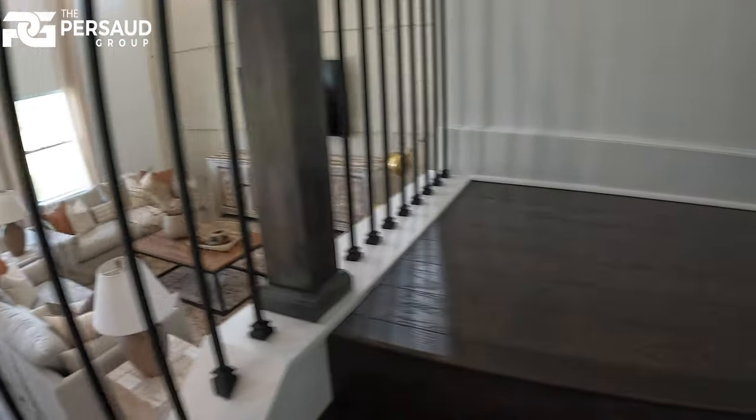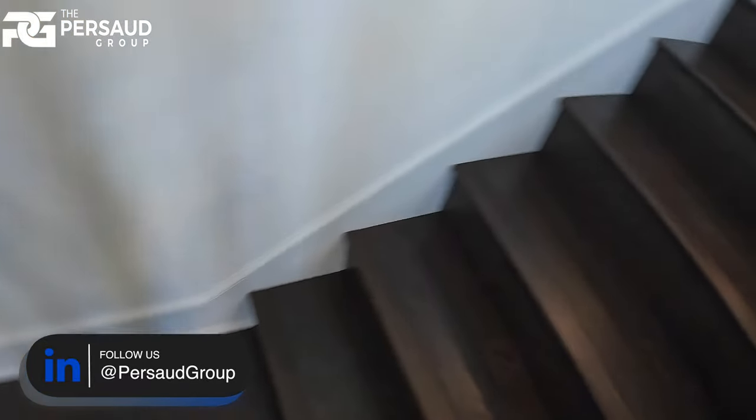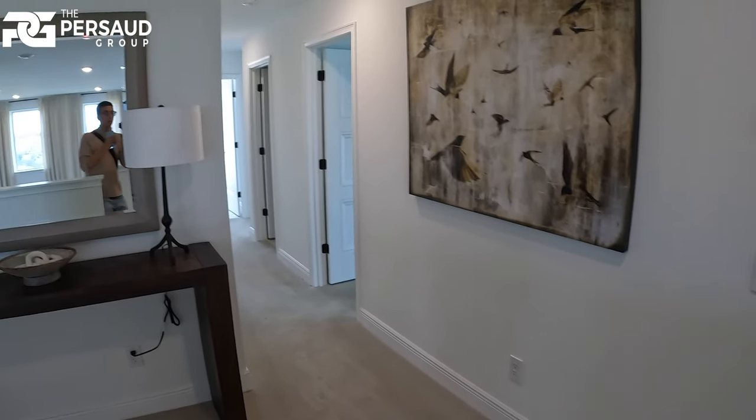I love the railings. I love the hardwood look tile, the hardwood floors. This is really high quality stuff. Even just from the door handles, everything is super, super high quality. So now we have options.